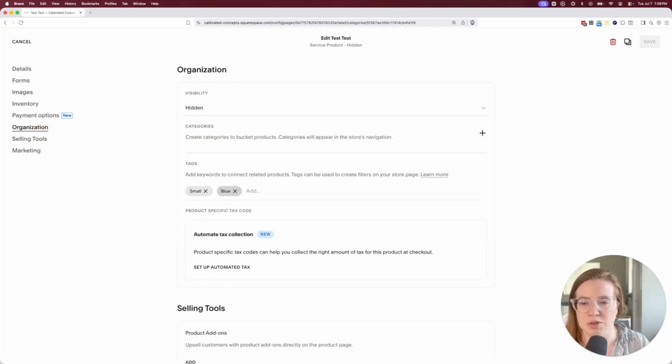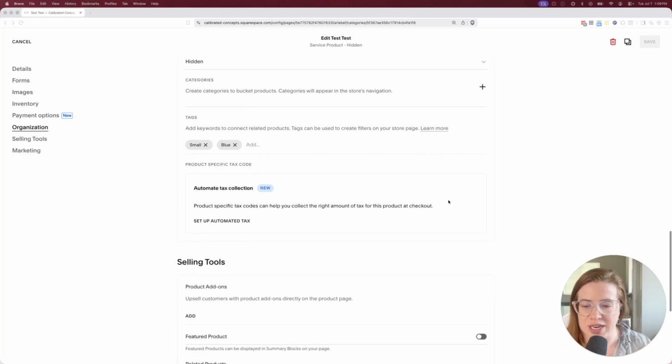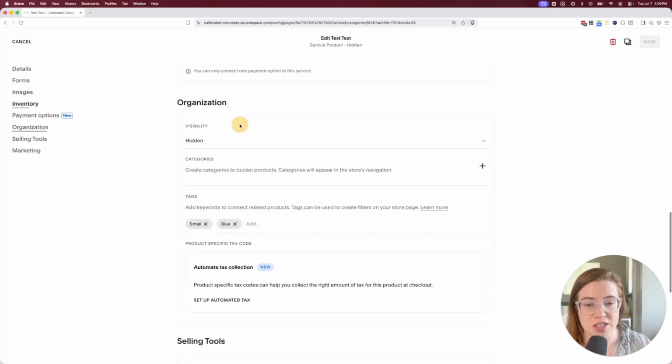And then you can use tags to do this. There's a little bit more information if you want to click in and learn exactly how the tags and filters work. But this is actually in beta at the moment, so if you don't see it on your site yet, it will be there very soon. Another fun new feature is the ability to have inventory control.